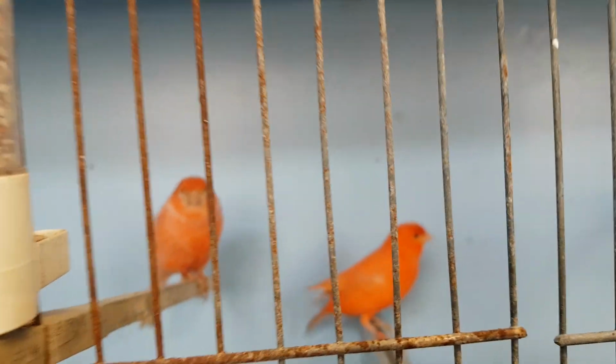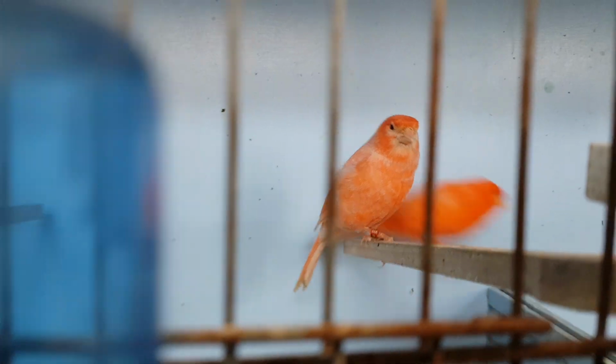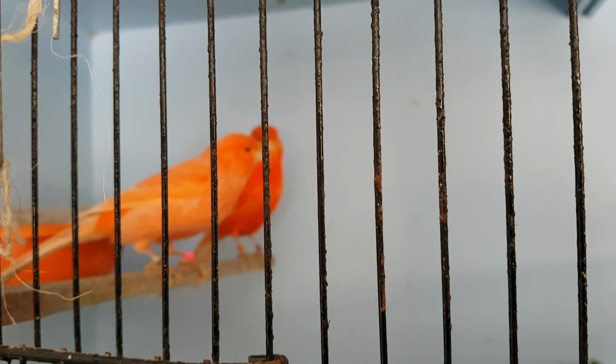Actually built. It's another pair of red ivories here, an intensive red ivory there at the back, and a non-intensive hen there in front. She's pottering around now, going in and out. So it shouldn't be long there either. This is a non-intensive ivory cock, a big cock, and an intensive red hen here. Big bird as well. I'm looking for nice stock birds from these.